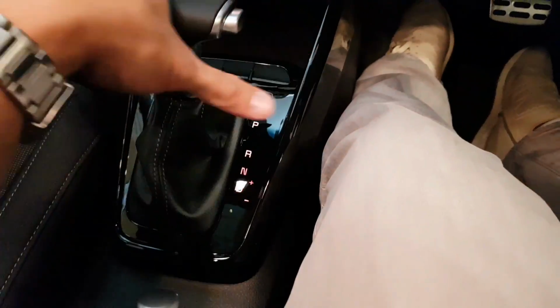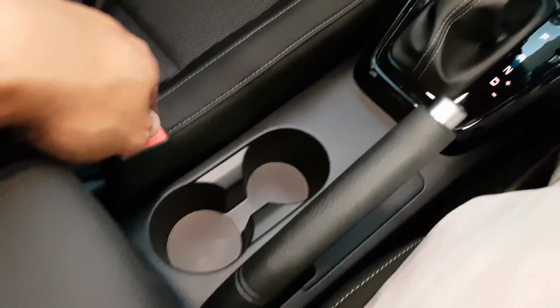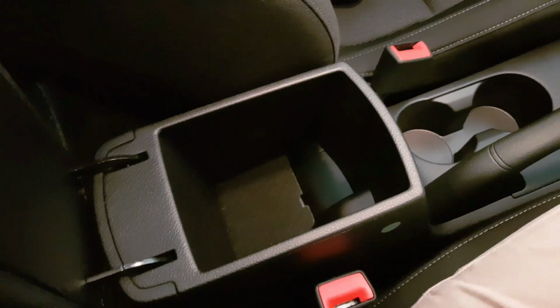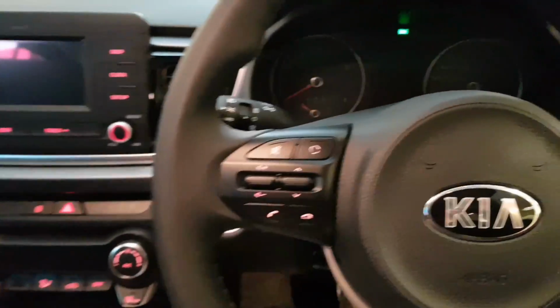You have the airport pilot type shifter. The cup holders are here. They could have made them larger to accommodate more things. Then there's a center console box. A lot of cars in this segment don't even come with a center console box, but now they all do. So it's pretty spacious inside here for its price, I would say.